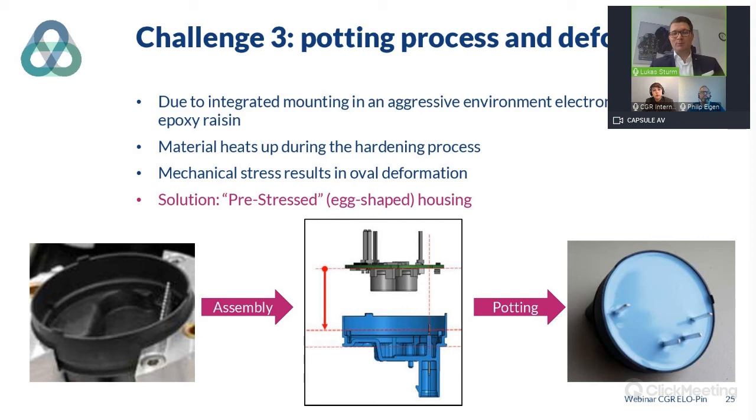And the third problem was, as we came over the first or the second challenge, we directly found our third challenge, which was taking a closer look at the assembly process. We get the housing from CGR, and then we assemble or press in our PCB. After the press-in process, we normally have to protect our electronic components from the harsh environment, and therefore we use a special potting process where resin is injected into the housing and then hardened by an oven.